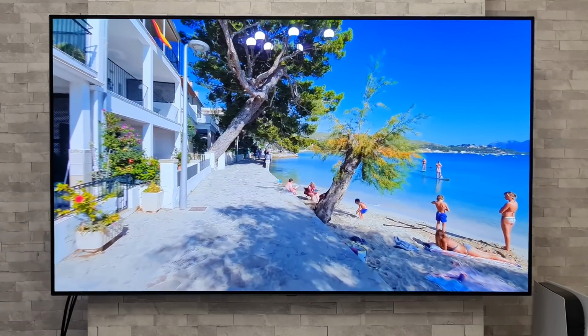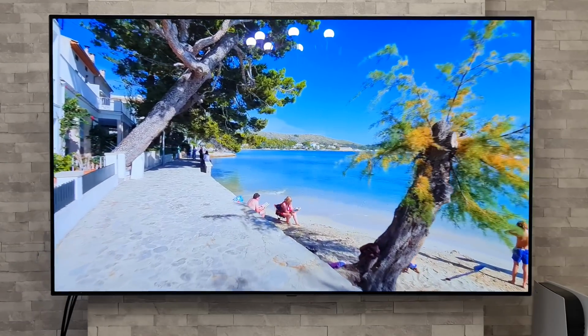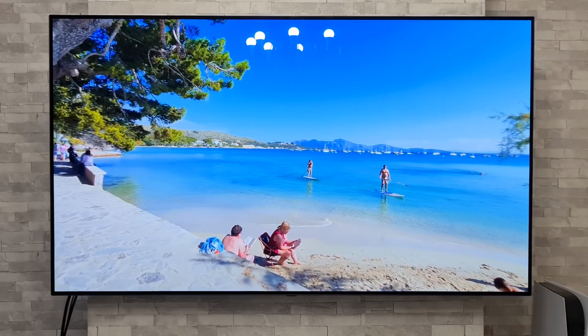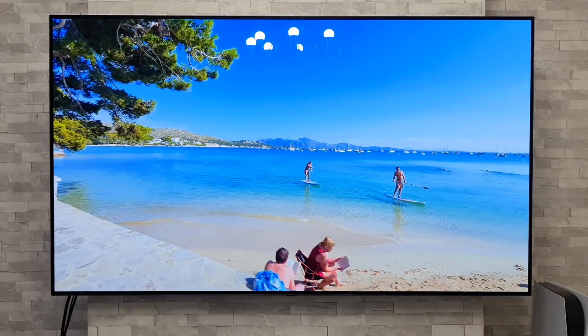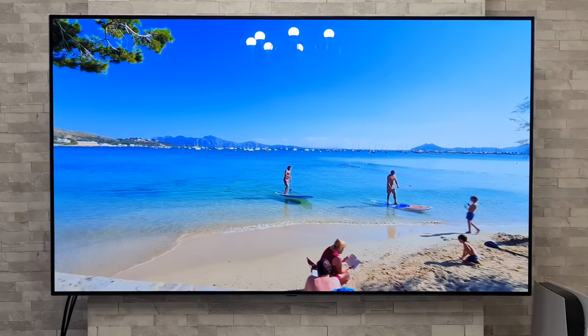Next up on the best things list is that this TV has four 2.1 HDMIs that are capable of 4K 120Hz, which is great if you want to hook up something like a PlayStation 5 or Xbox Series X.